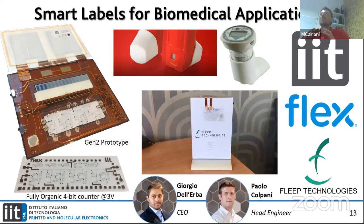So the idea was, why don't we use a label, a very simple label, the same label we put on the canister, and integrate a counter? So that basically you are not changing the process flow of these objects, and you don't add too much to their cost. This is why the multinational company Flex, which has a design center here, was interested to study this kind of circuits to integrate in the label with us.